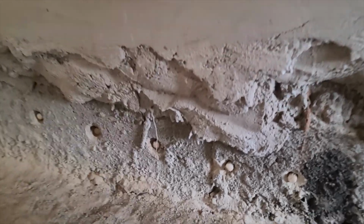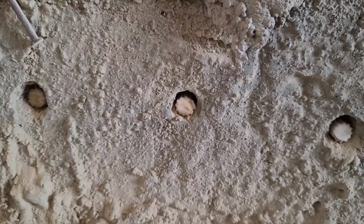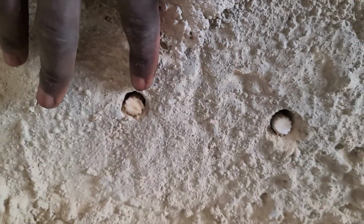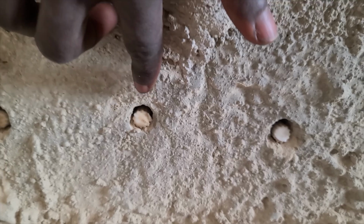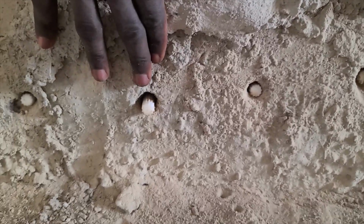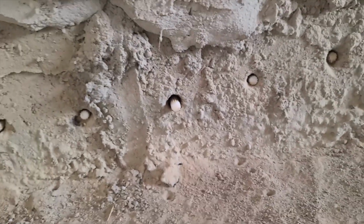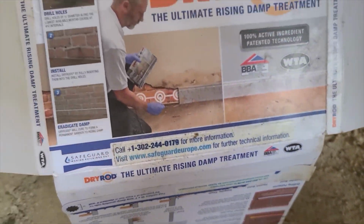I would encourage you to apply a damp-proof membrane material if you are about to start your project, since this Dryrod is a bit expensive and might not be readily available on the market in Ghana, to help salvage the situation when the need arises.